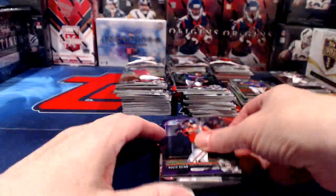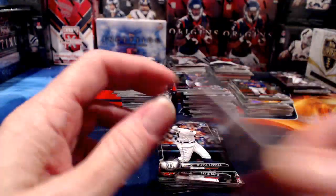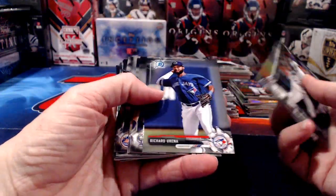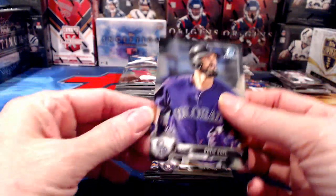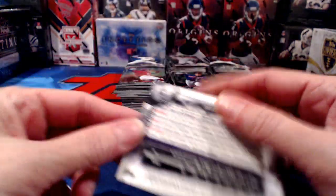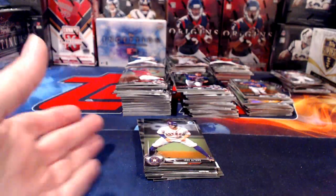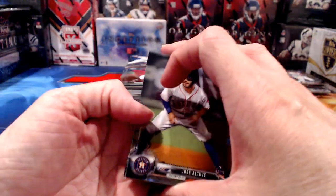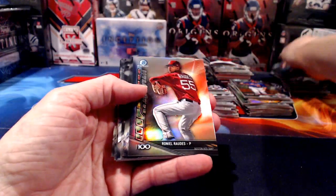Purple Shimmer will be unnumbered for the Giants, Heath Quinn. That is a short print, I am pretty sure. That does not look like our typical base rookie. So I believe that is a short print. We normally find one per case, and it is normally a rookie, and I believe that is it for this case.